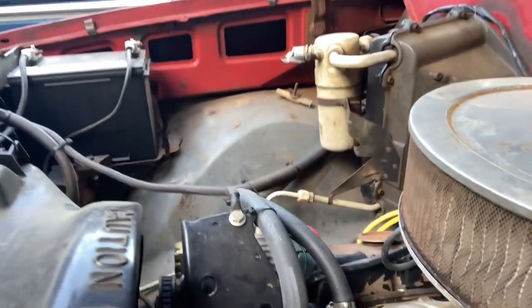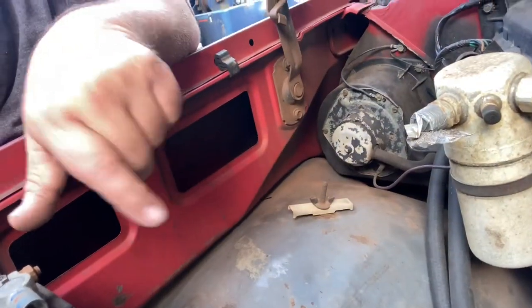Looks like I got a little antifreeze leak up there on the old intake manifold. We'll have to take care of that. I must have a hose leaking or something up there. But we need to get the right radiator for it. We do not have the correct radiator. So I'll have to invest in a radiator along with a clutch. And it has a bad brake hose on this side.